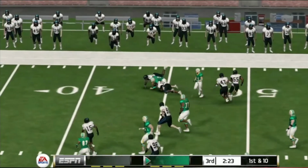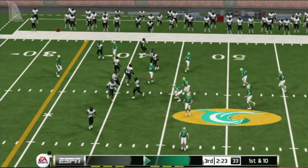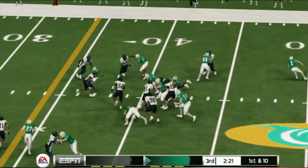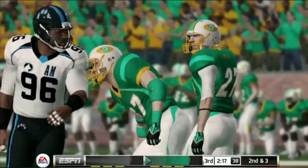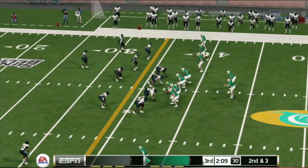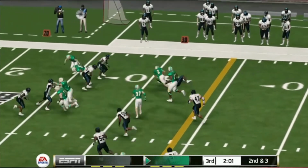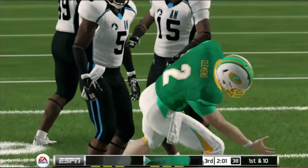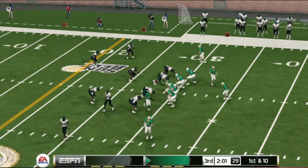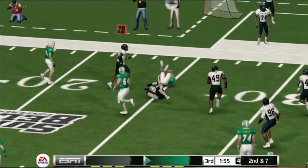Here he goes. Brought down at the 45. He's tackled at the 37-yard line. Makes it out to about the 29. He's scrambling. And down he goes, around the 26-yard line.